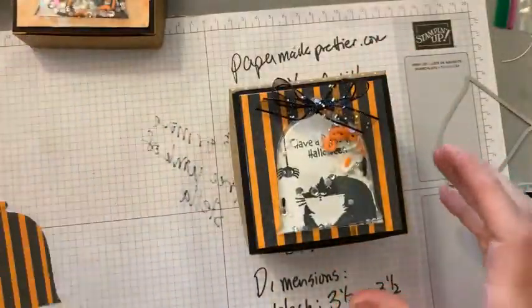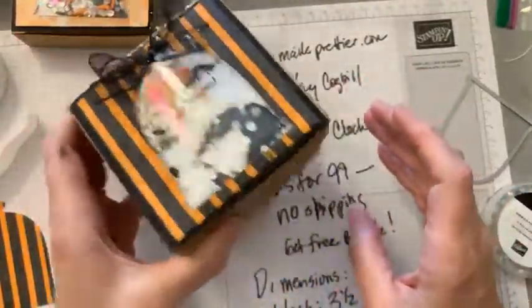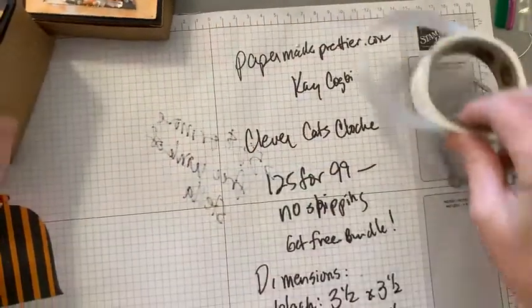Okay, now that is our project, and I think that's the perfect amount of shaker sequins. Like, it's enough to shake around, but it doesn't really cover our cat. So you decide how much you want to put in there, but I think that's a perfect amount. You could even put a few more little sequins in there.